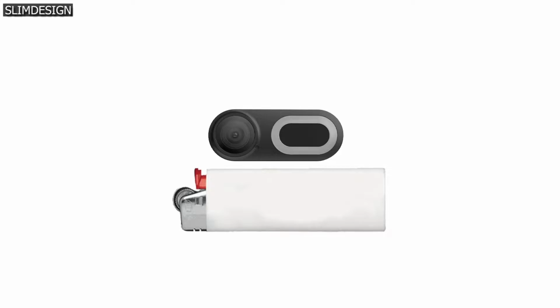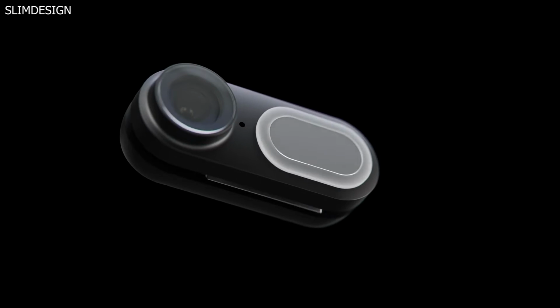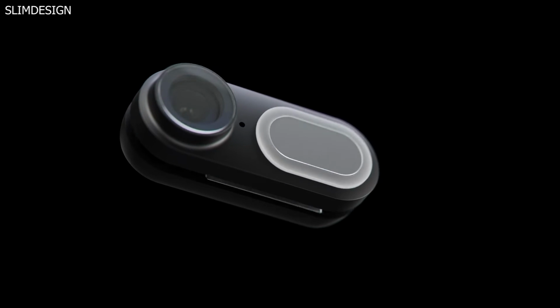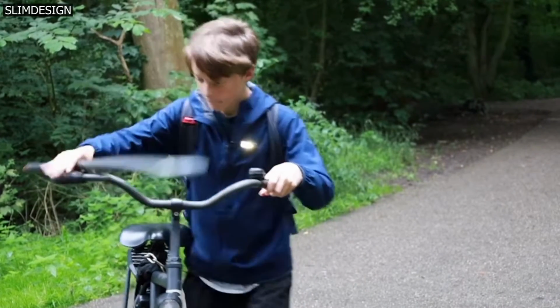Dutch design agency Slim Design has manufactured a tiny camera to turn your shirt into a security device. Simple and smaller than a cigarette lighter, the PhoneCam comes with a built-in HD 30 frames per second wide-angle camera, a microphone, and a 4G, 5G, and Wi-Fi module inside. You can wear the PhoneCam in a prominent place on the front of your shirt or blouse.